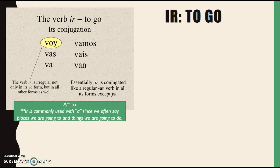All right, so while we're here, remember that a means to, okay? And we learned back in our very last unit that ir, a plus infinitive is what we use to say what we're going to do, okay? So in our note here, ir is commonly used with a, since we often say places we're going and things we're going to do. So the things we're going to do part, that was the ir, a infinitive. But remember, we can also say just like I'm going to the store, yo voy al mercado, or something like that. So you can still use a with voy.